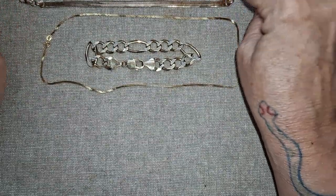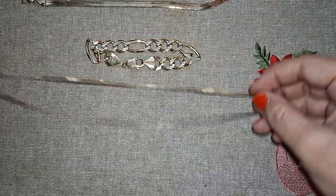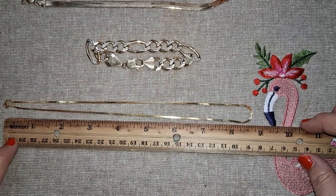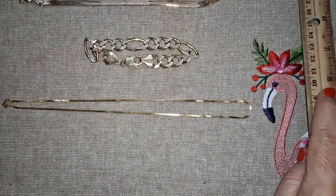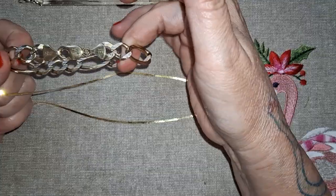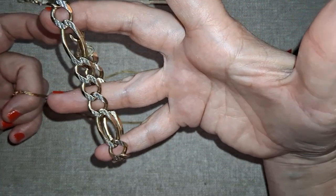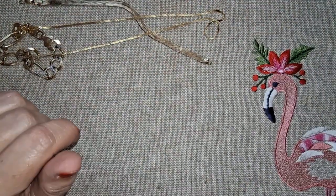That is gorgeous. But if anybody's interested, the necklace is 17 inches. Email me and we can talk about a price. Same thing with the bracelet. I do believe this is a men's bracelet. I think she said it was her husband's. Yeah, we can discuss a price.